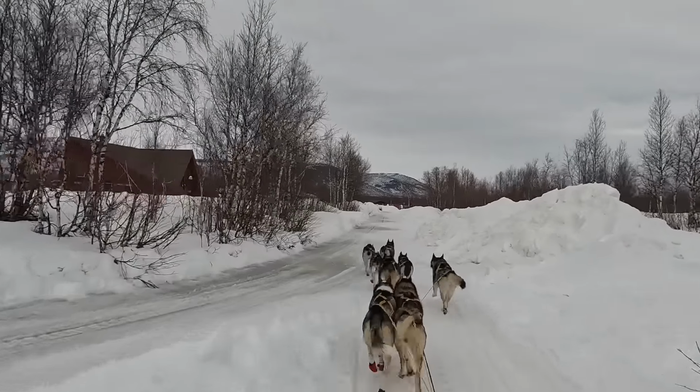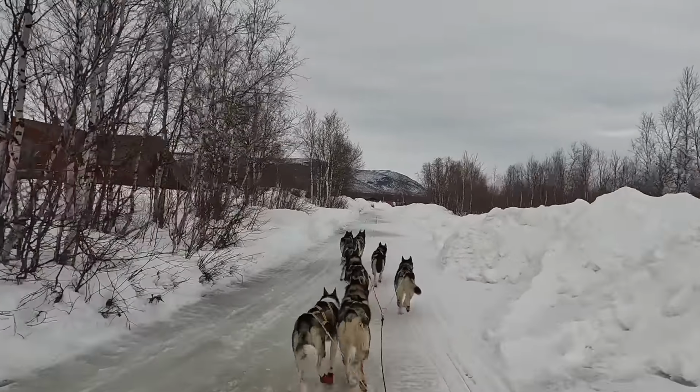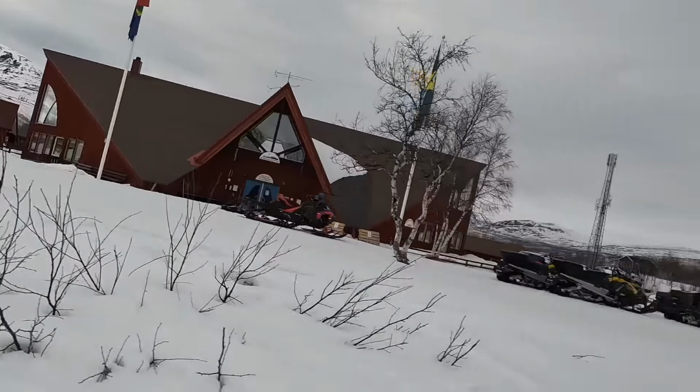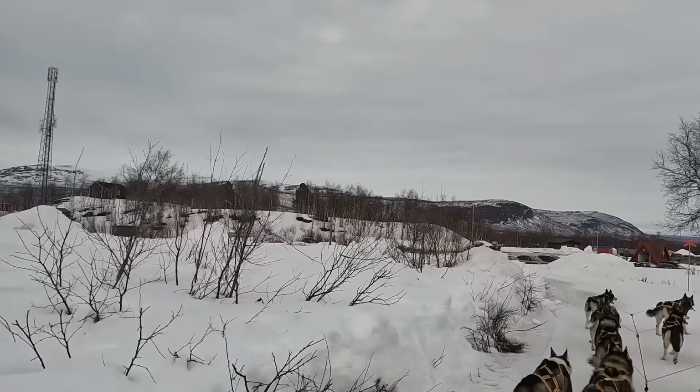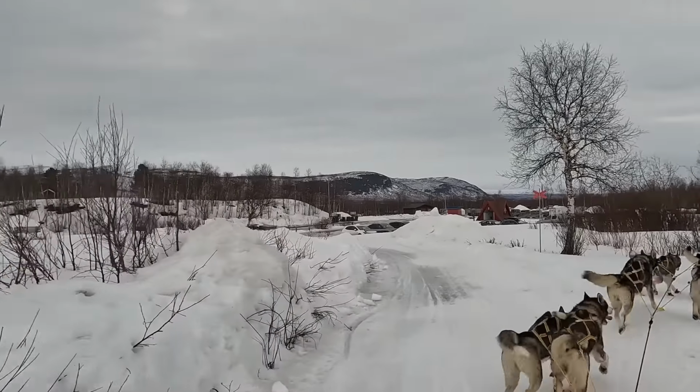Now we try to go through Kebnekaise. Left or right or right or left. I don't know.